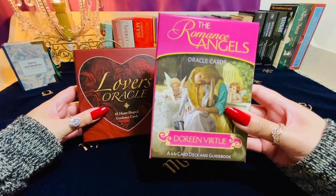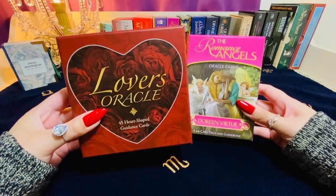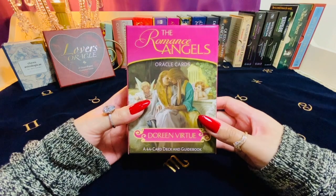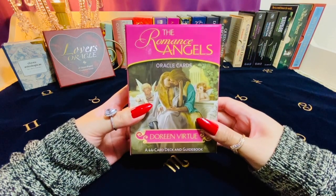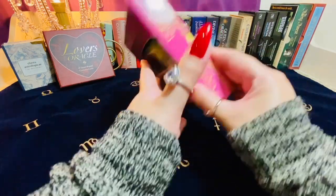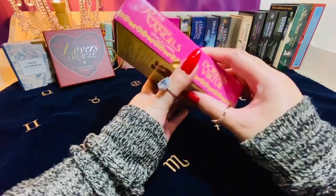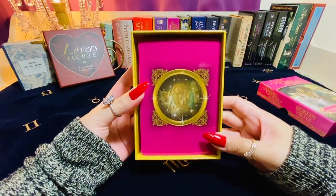This one is a cult classic. It speaks very frankly. This one is really more of an advice than a prediction deck, but it does the job too. This deck was so popular that it was officially published in 27 languages. I got the Japanese version. The guidebook is in Japanese, but the cards themselves are in English. The back looks like that, very feminine.